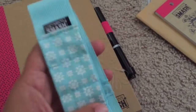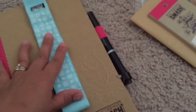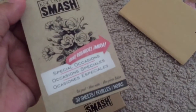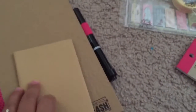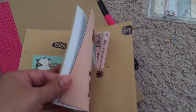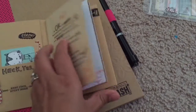But it's a really nice teal or mint colored band. So I got that. And then all of the smashbooks come with a pen with a glue stick on one side. This one has these special occasion smash pads. So that's how that looks. And then it also came with, oh, I have another one of these. So it also came with this mini smashbook. There's paper clips, a little card, and I did a flip through of this before. But yeah, it's just a mini smashbook.